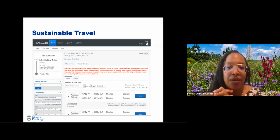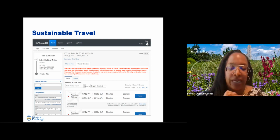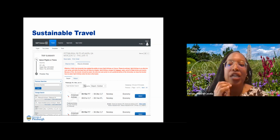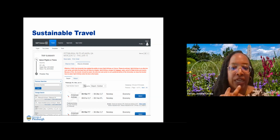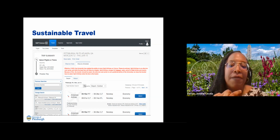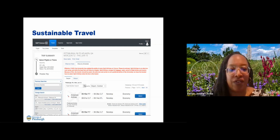If we have time, I can go through a demo of this for you. I'll just go ahead and do a demo because we're running a little bit ahead of time today. I just wanted to highlight that Pitt has a plan for carbon neutrality, which I hope you've all heard of or read. Part of that plan is to reduce our air travel, and my responsibility of all of the items in that plan is specifically this reduction of air miles initiative.